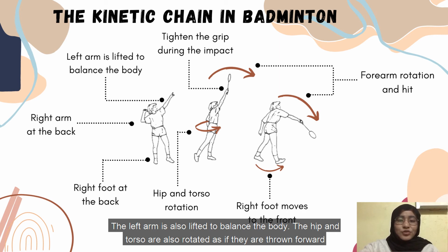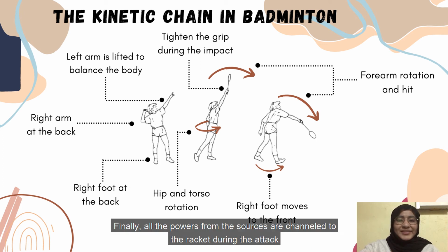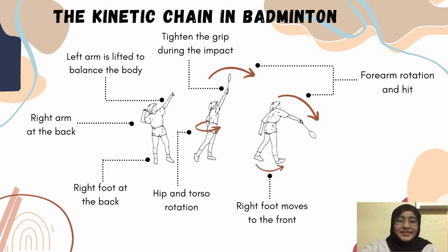The hip and torso are also rotated as if they are thrown forward to give additional power, and grip is tightened during the impact. Finally, all the powers from the sources are channeled to the racket during the attack through the forearm rotation and hit, which results in faster acceleration of the racket head.